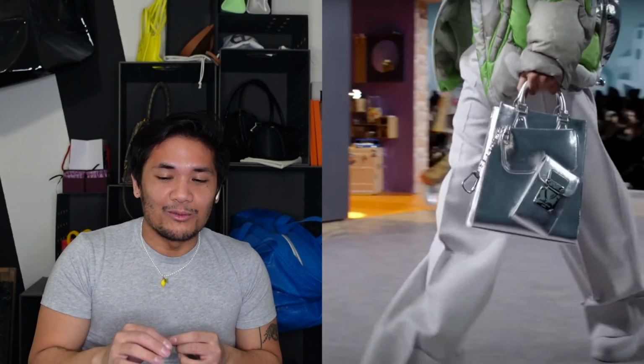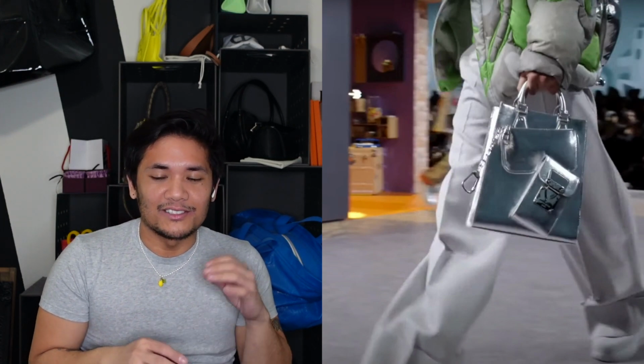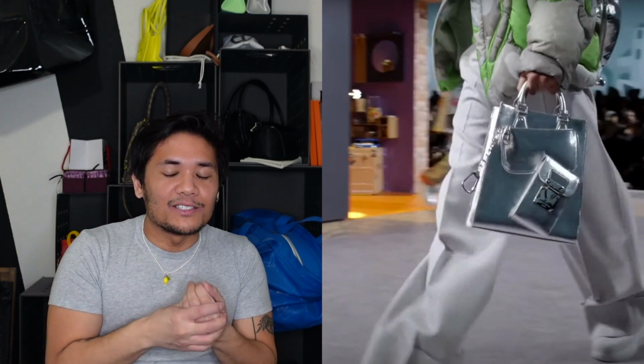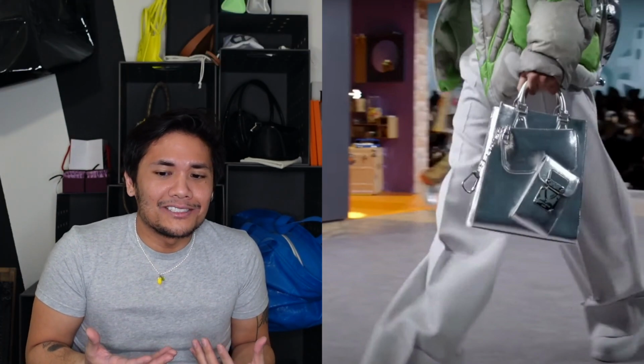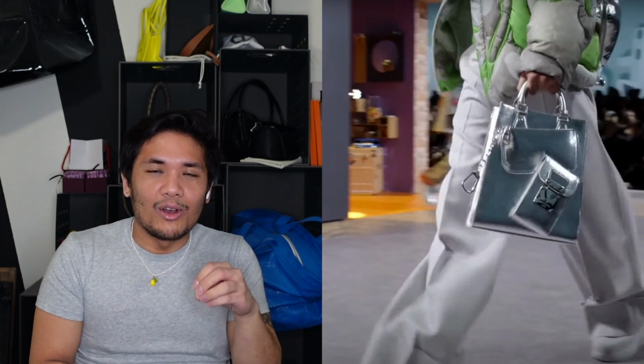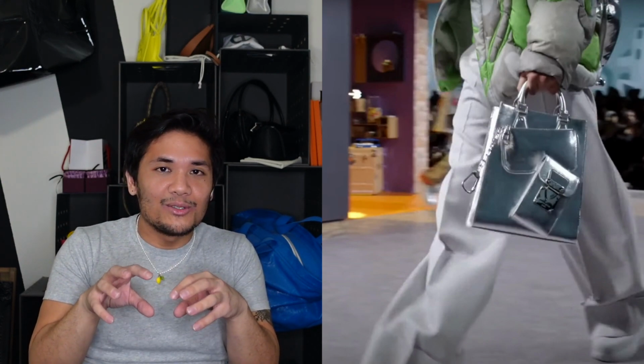It's literally just a tote with fake bags put on. There's hardware dangling off. But I think the difference for me is that it's more trompe l'oeil. It's a little bit sillier. If anything, it feels less practical. And I think that's why I'm so into this style.